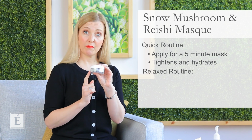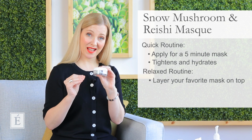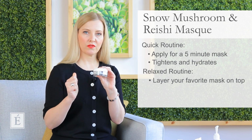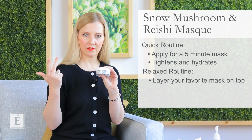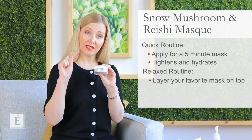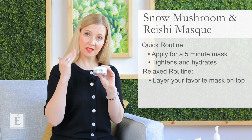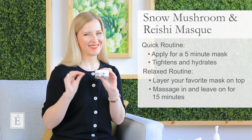Gorgeous. Okay, switch gears. Ritual people, keep it on the skin. Don't remove it. And then apply one of your favorite masks over the top of it. So think the Firm Skin Acai mask. Think Bright Skin mask. If you want to do a little bit of minimizing the appearance of, let's say, blemishes, go with the Clear Skin mask. So you can layer up on top of another and then massage that in and leave it on for, let's say, another 15 minutes. That's what I'm talking about.